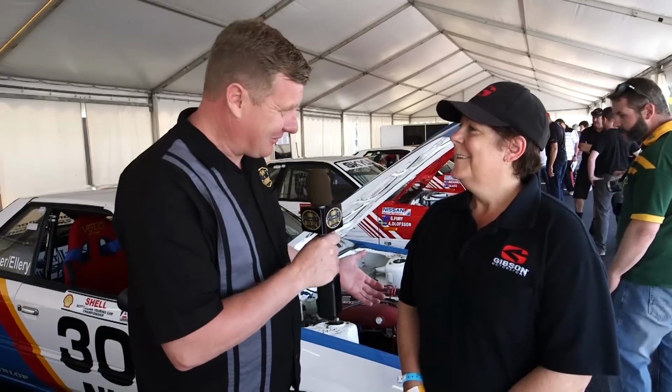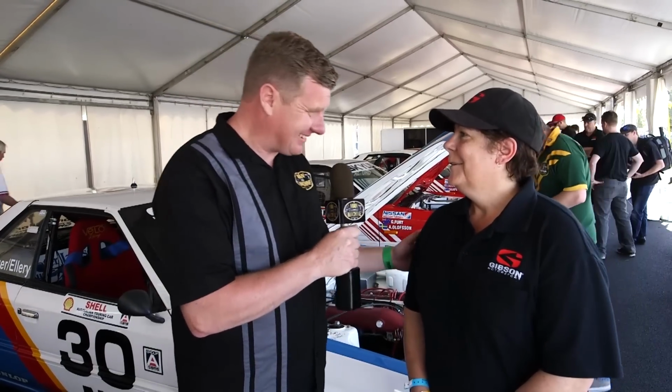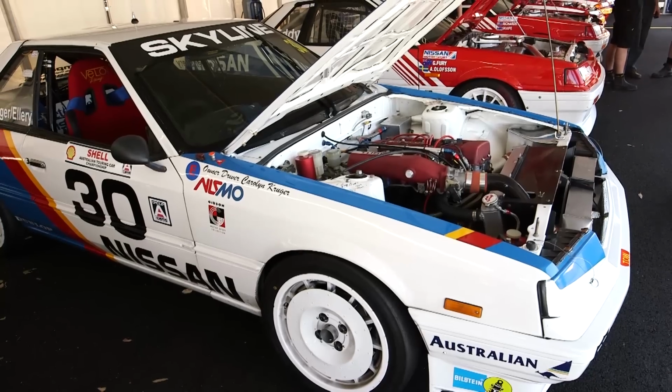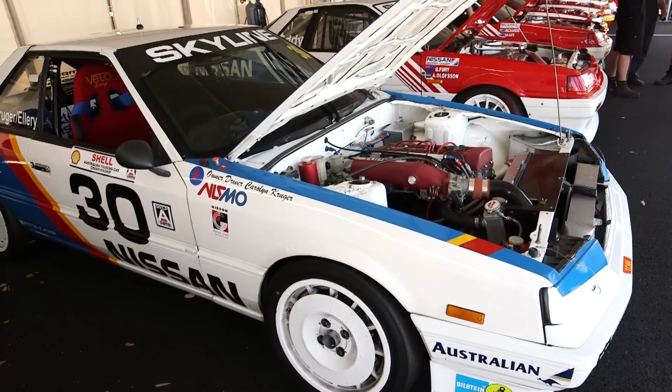Well, here's a familiar face. We're in the Gibson Motorsport tent. Carolyn Kruger, how's it going for you here today in this spectacular DR30 Skyline? I'm having a ball today. It's my first session in this car with the dog box in it at this track, and I've got some great PBs already.